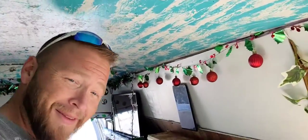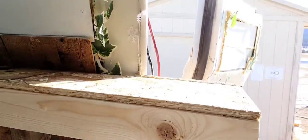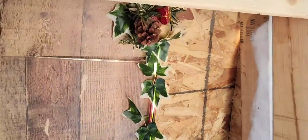All right, guys, back at the monster Frankenstein cabinet that I'm building. Got the top put on. It's actually coming together pretty good. Got the back put on down there. Yeah, it's got some gaps in it, but once that door is closed, which we don't ever use that door anyways.